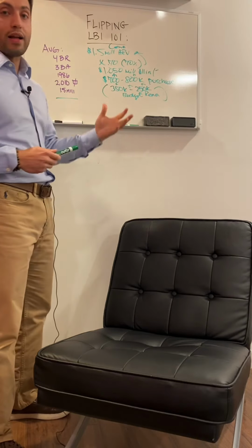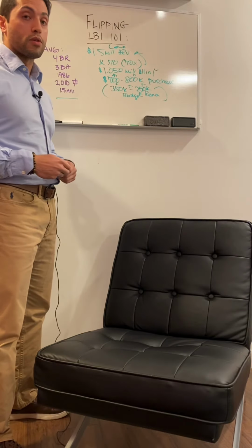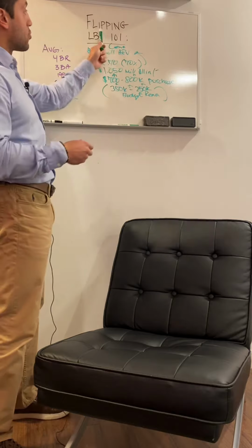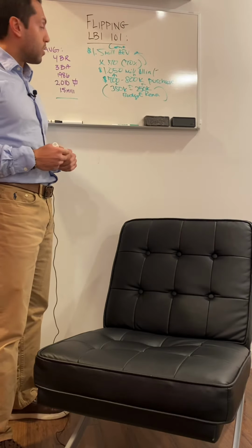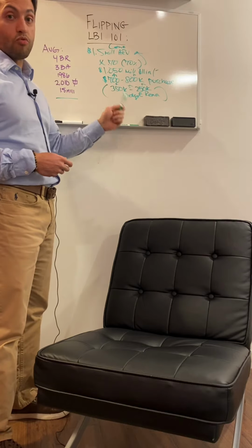The competition out there is fierce, right? People can come to market and get more money for their houses. So a lot of times it's not easy to find these deals. But this, again, is just flipping guideline 101. And you want to make sure this budget is really spot on.